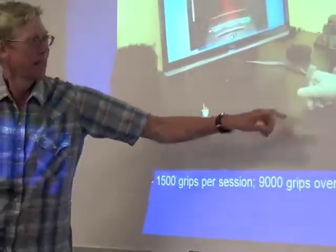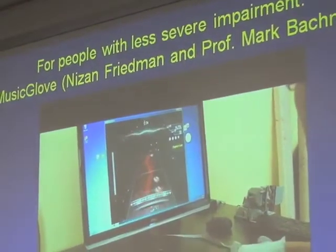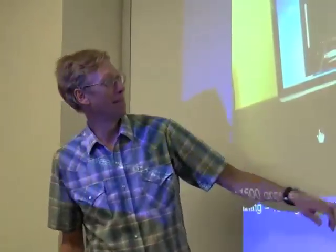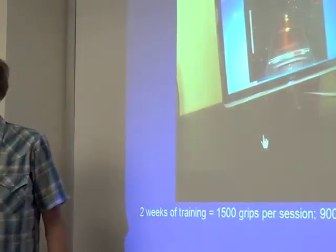And then another one that Nitzan Friedman and Mark Bachman, this is what Greg's been working on. So this is a glove that can measure different grips. So if I told you, hey, I want you to practice doing a key pinch grip, do that 1,000 times in the next hour, right? No way, right? Or a pencil grip, do that 1,000 times. Pretty hard to get someone to do that. So Nitzan made this glove that has conductive fabric, and you sense when you're completing the right grip.